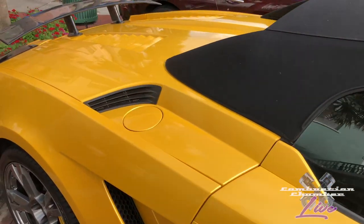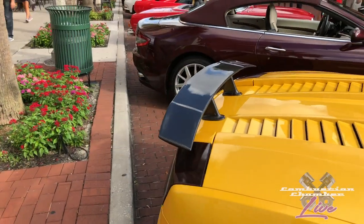I got to drive one of these that is in a very similar yellow. It was a Lamborghini Aventador. I drove that for the show.